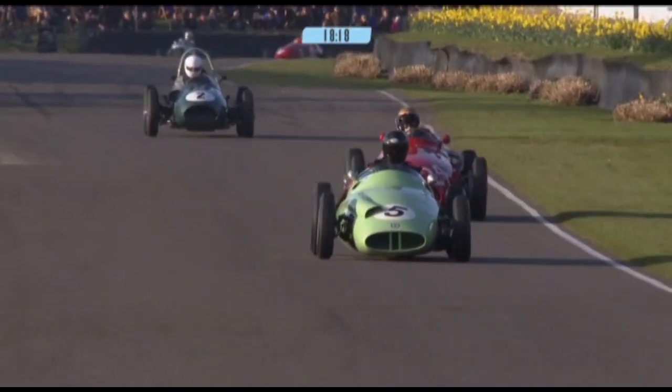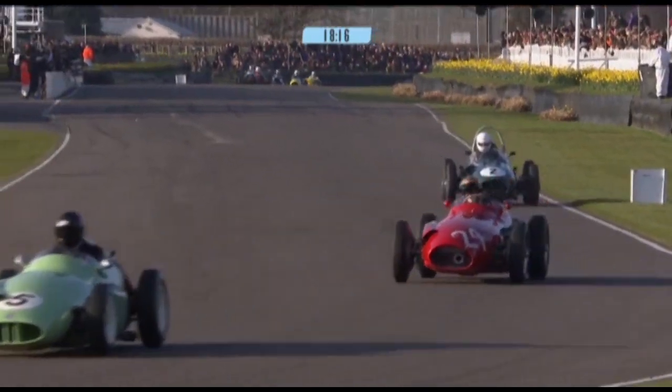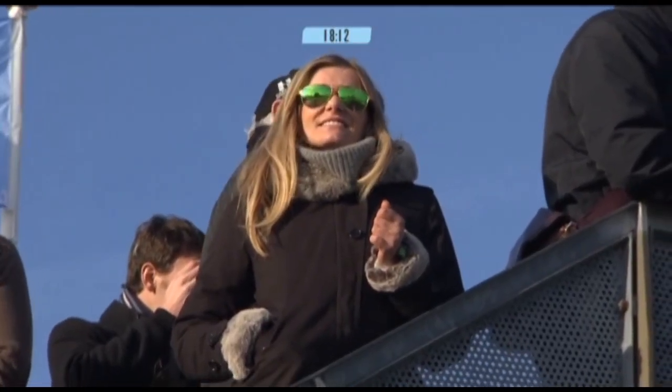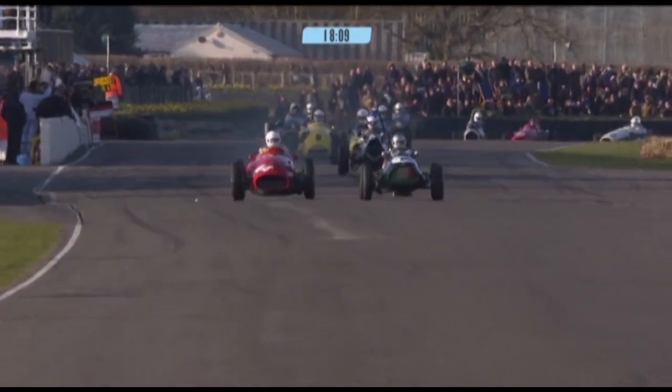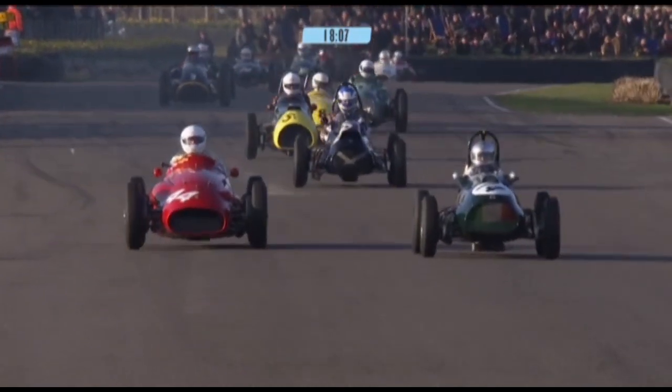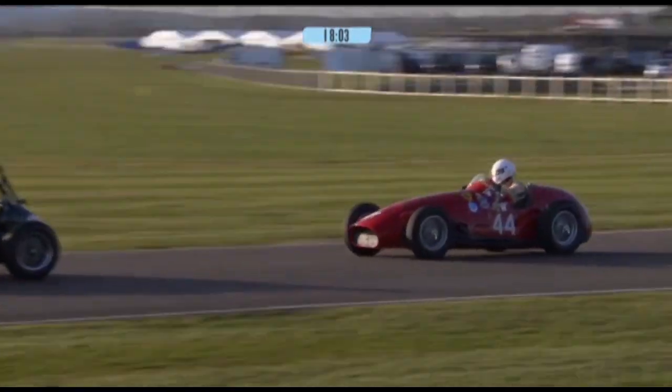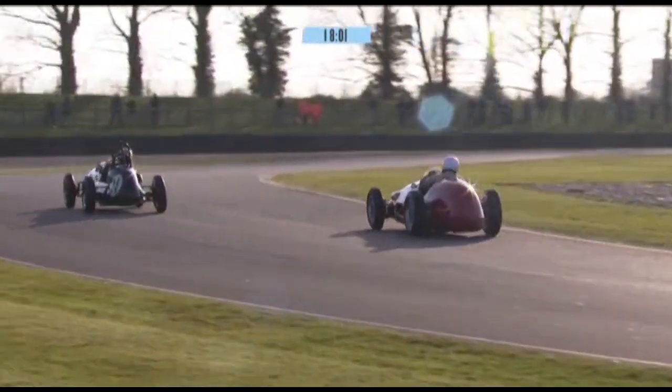Baxter, Diffie, Valvekens, so that's BRM, Maserati and Aston Martin. In 4th place is 14, and that's Neve Wood. Yeah, doing a great young job. Young lady driving the Cooper Bristol brilliantly, the car that she shared with her father, Eddie Maguire.